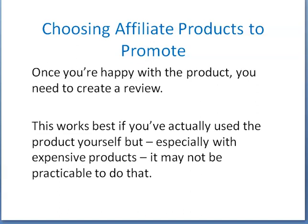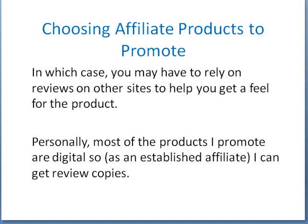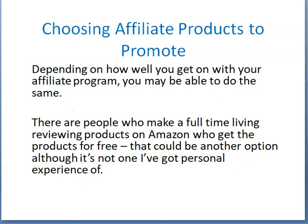Once you're happy with the product, you need to create a review, and it works best if you've actually used the product itself. But especially with expensive products, if you're reviewing 5 or 10 90-inch or whatever it is televisions, then you're probably not going to go out and buy each one of them. It may not be practical to do that, in which case you've got to rely on reviews on other sites to help you get a feel for the product and make your review that way. Personally, I don't like doing that, and most of the products I promote are digital anyway, so as an established affiliate I can usually get review copies and then I'll review it. And depending on how well you get on with your affiliate program, you might be able to do the same.